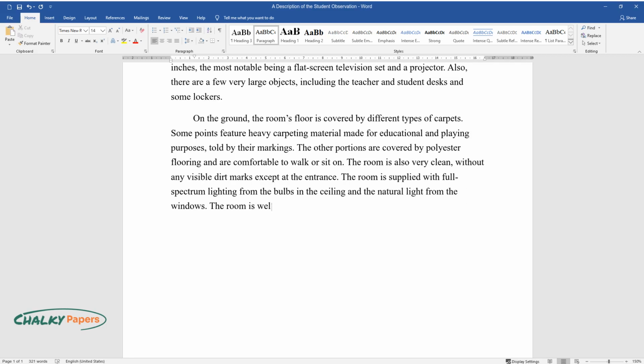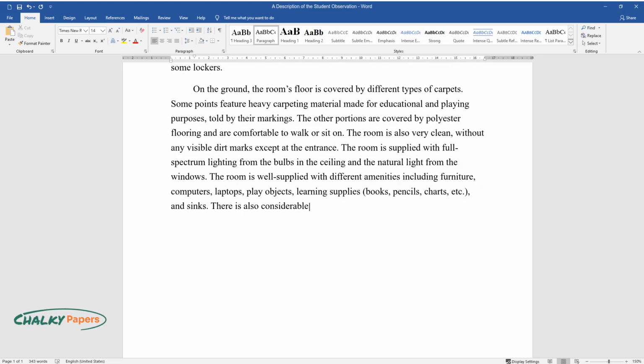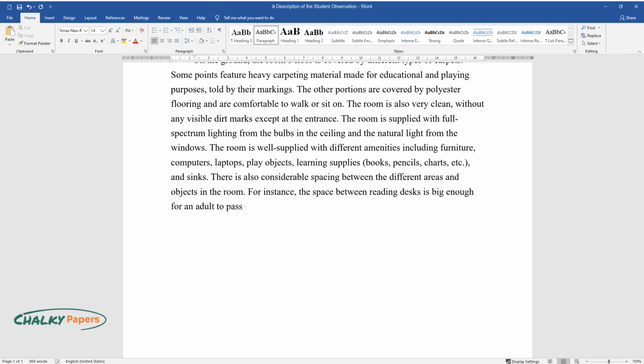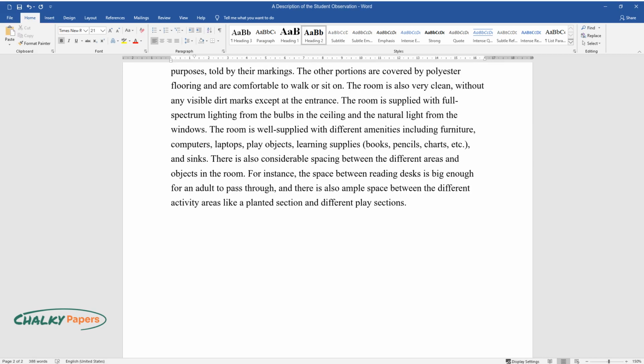The room is well supplied with different amenities including furniture, computers, laptops, play objects, learning supplies, books, pencils, charts, etc., and sinks. There is also considerable spacing between the different areas and objects in the room. For instance, the space between reading desks is big enough for an adult to pass through, and there is also ample space between the different activity areas like a planted section and different play sections.